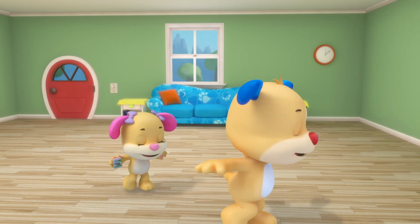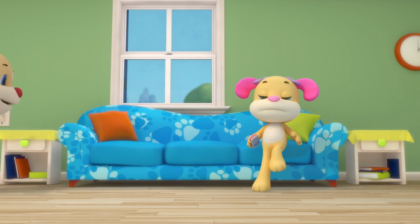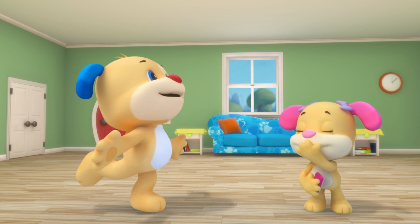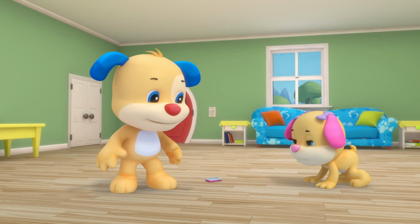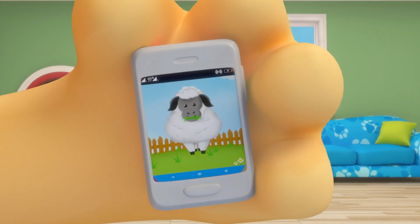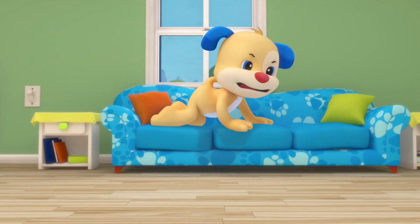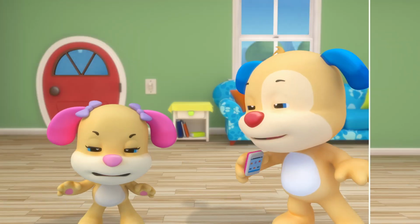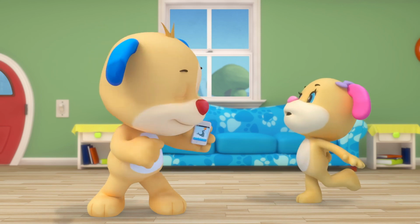What a day we had today, so much fun. We went to the zoo and learned about animals. Elephants, lions too, hear them roar. Baby seals and sheep, I want to learn some more. What animal is this? Arf, arf, arf. What animal is this? Sheep. Now let's break it down, what are those animal sounds?